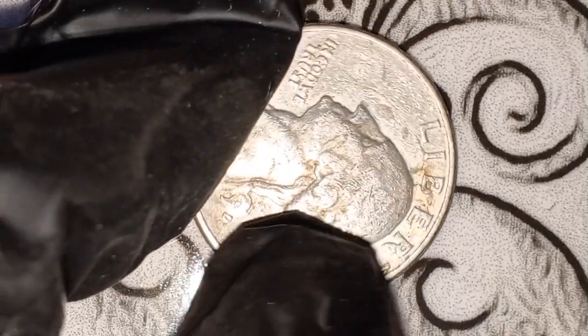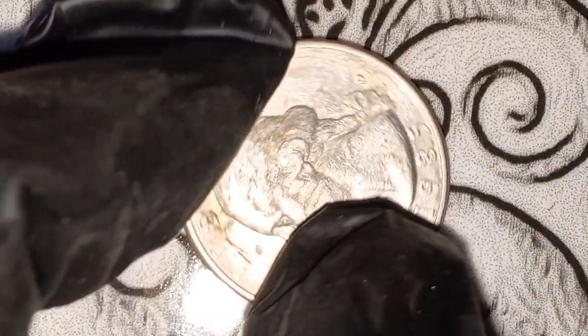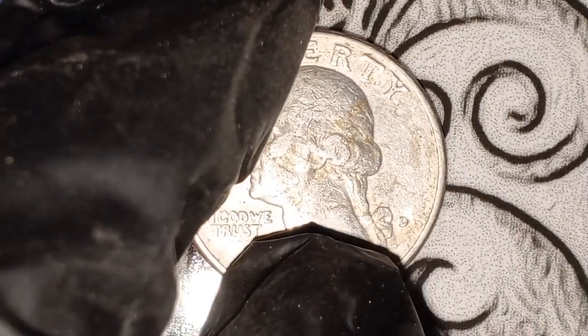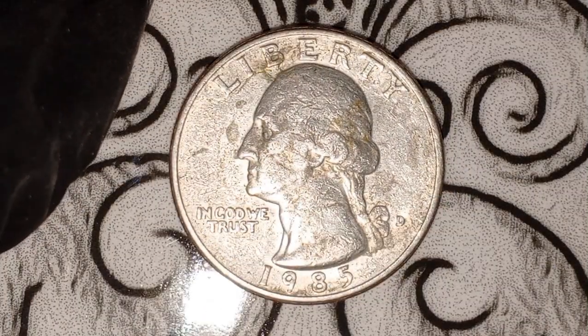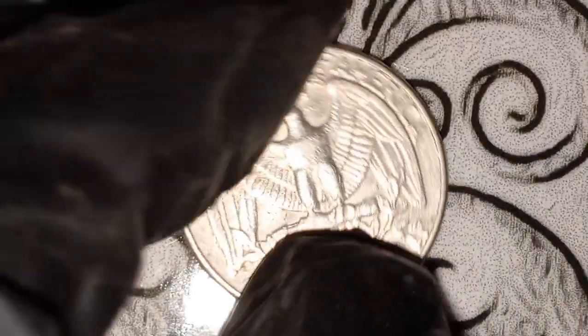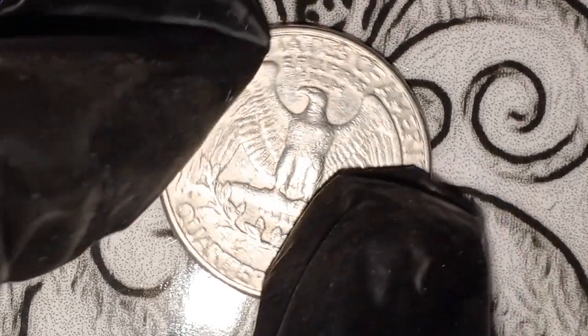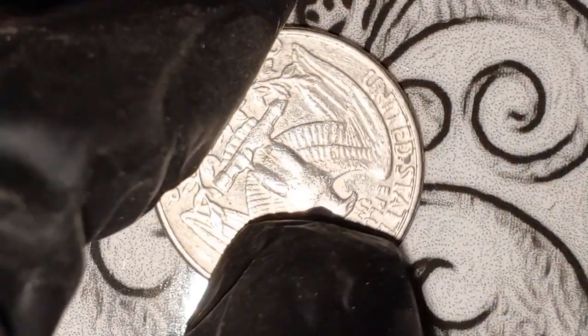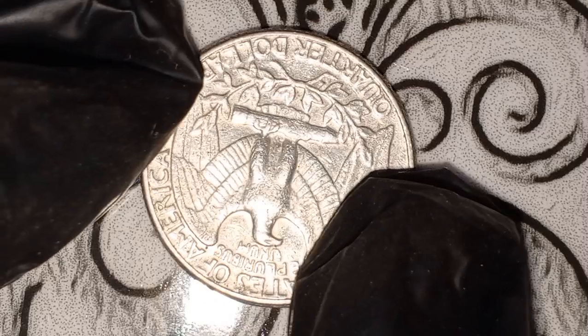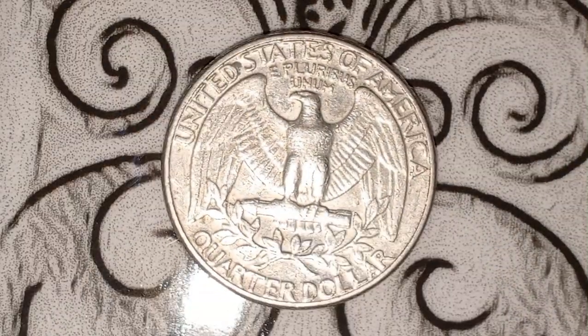So, how can you identify if you've got one of these rare double die error coins? It's not always easy to spot unless you know what to look for, but here's a step-by-step guide to help you out. First, examine the date 1985. The key indicator of the double die error is the doubling of the numbers, particularly the 8 and 5. This can appear as a shadow or secondary outline of the digits, making the numbers look a little blurry or doubled.